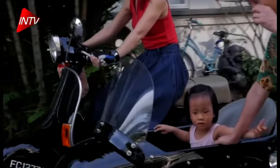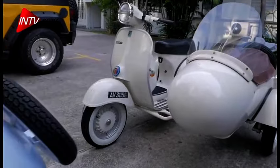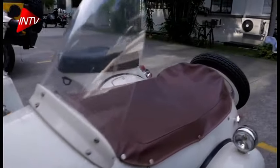Vespas are very special. You know, they draw out a reaction from people that motorbikes don't usually. You look at a Vespa, it's cute, and then with a sidecar, it's really, really cute. So the first reaction of anyone is the smile, and then the phone comes out, and they just want to take a photo of it.